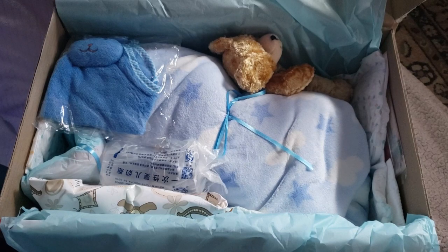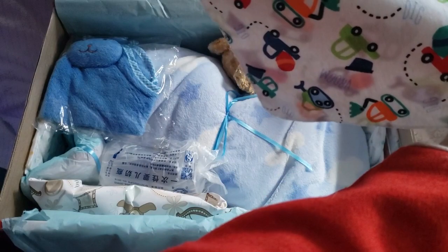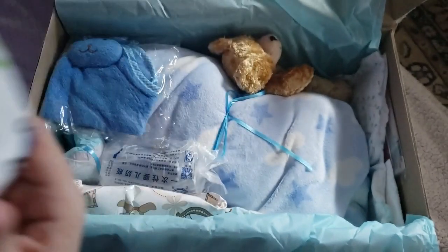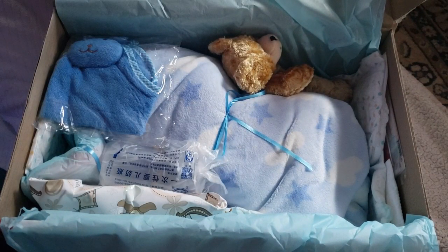And once again, this is a gorgeous box. I love how everything is packed. And I love how everything's blue. Oh, nope, this is a bib. It's got little cement trucks on it. How cute. So it snaps and it's like a bandana bib. Thank you, Nikki. That is adorable.